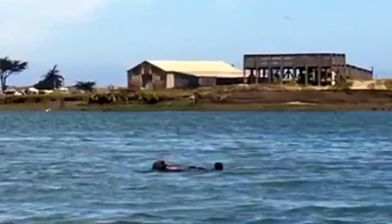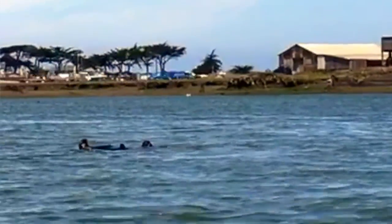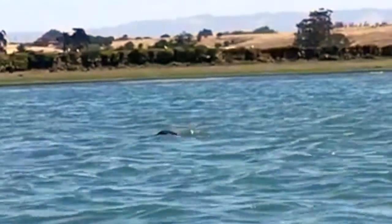They're the most dexterous of the sea mammals, and they generally feed off of shellfish. And with their little hands, they can actually figure out tools to break the shellfish open so they can get to the meat on the inside.